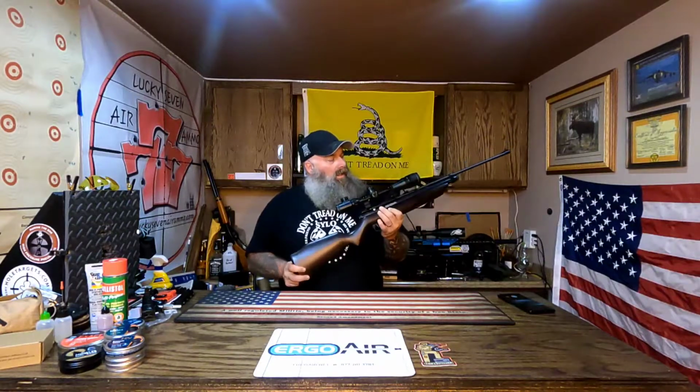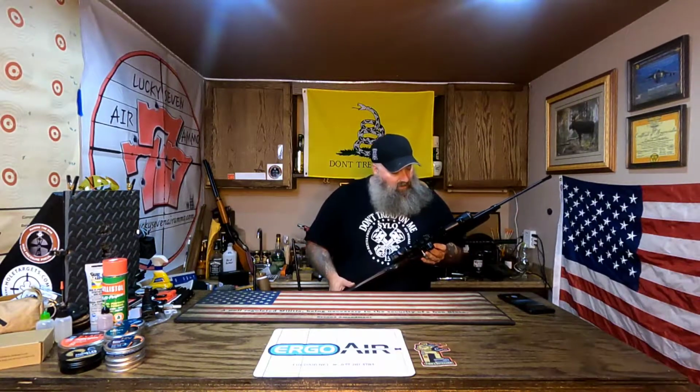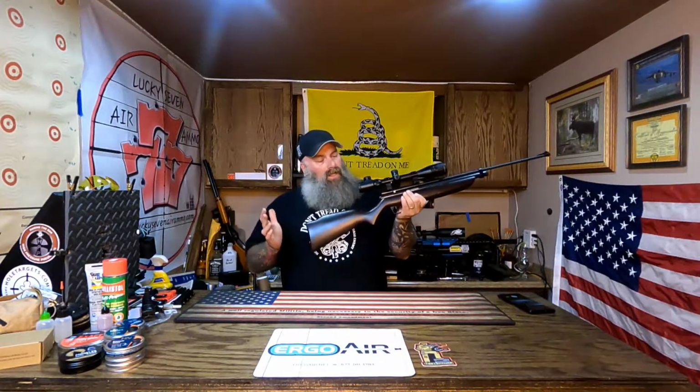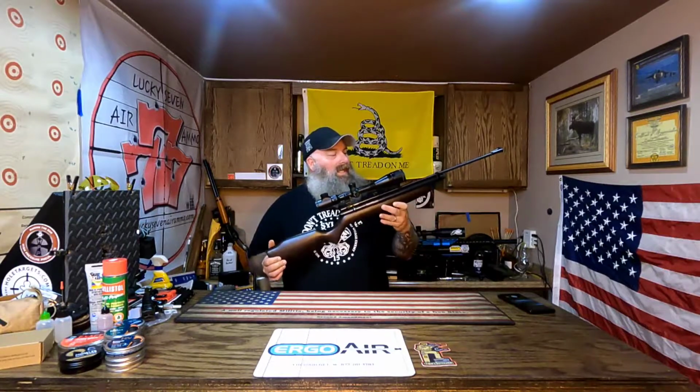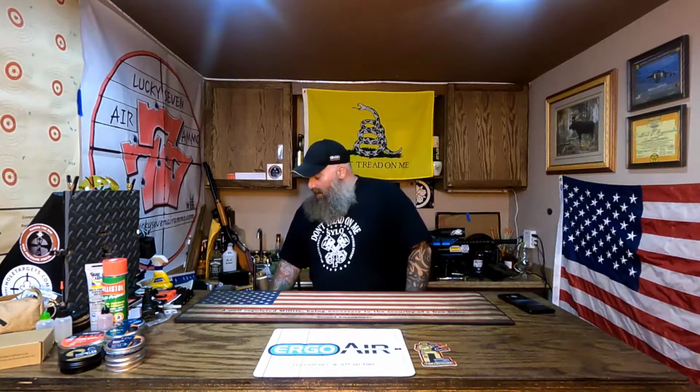This is, I believe, .22 caliber. It is. It's the 2260 MB. So just another great plinker, decent price. I think they're right around 150 bucks, something like that. Can't remember exactly, but what a seriously great fun gun to shoot.